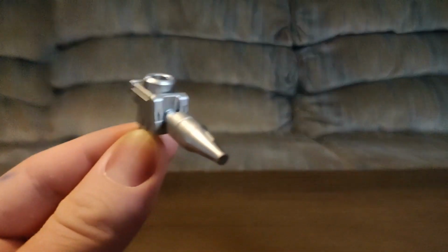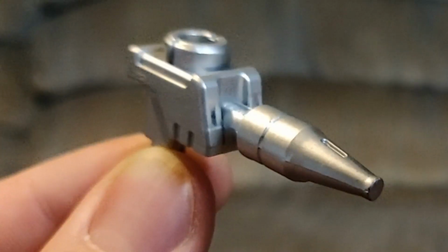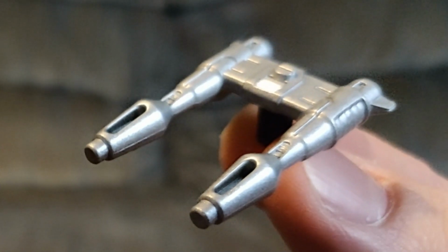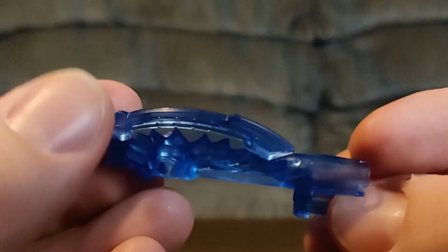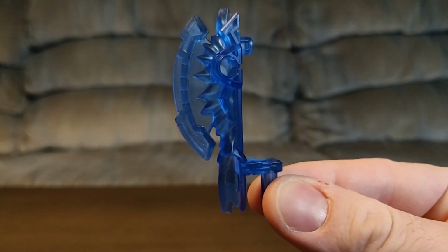Burnout comes with both of the classic guns that the City Turbo mold tends to come with. This little pistol and the always strange dual blaster. Pretty basic. But she also comes with this weird Energon axe thing with a barrel on one side that can only comfortably be held from the side.